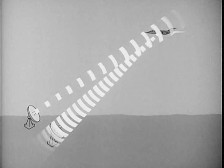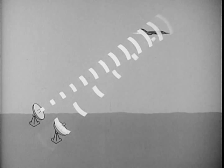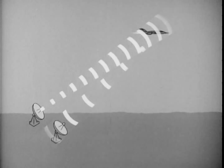The return from a target moving away from the antenna will be of greater wavelength or lower frequency than the transmitted signal. By comparing the transmitted and return frequencies, the speed of the target can be computed and moving targets discriminated from stationary ones. This shows the Doppler shift principle applied to CW radar.